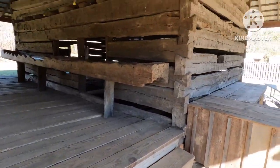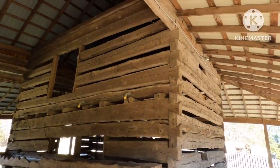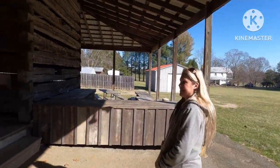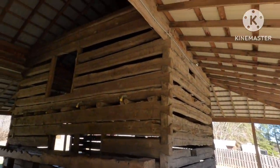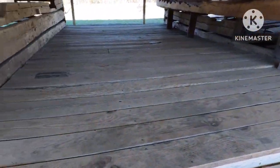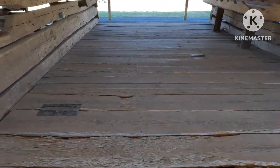Look at that feed trough. Wow. I'm gonna get up there and check it out in a minute. Did you get down cold? Yes. And then the sun again. Feels good. Look how tall that is. That's beautiful. It's a very nice place.